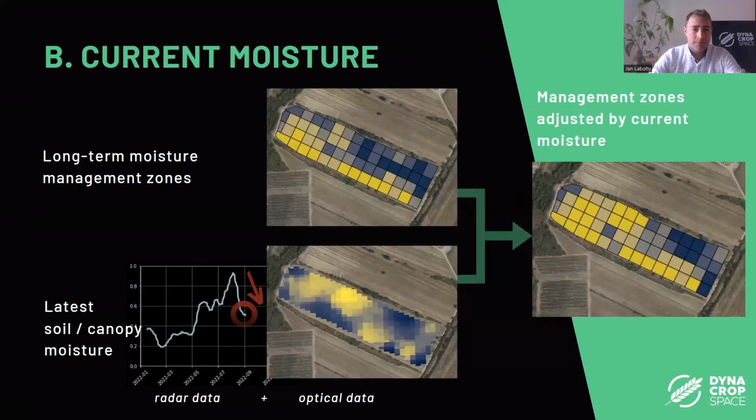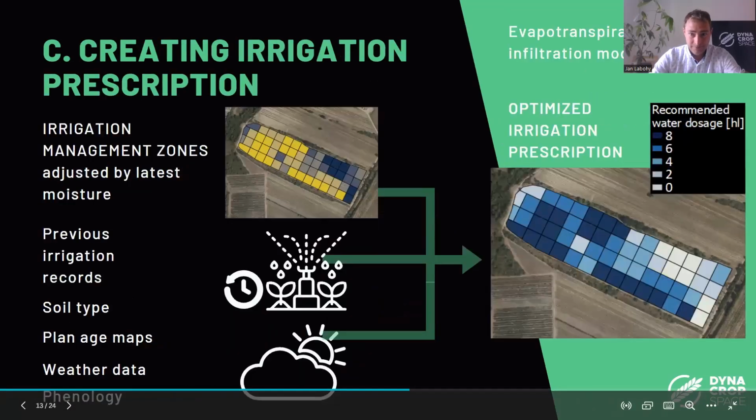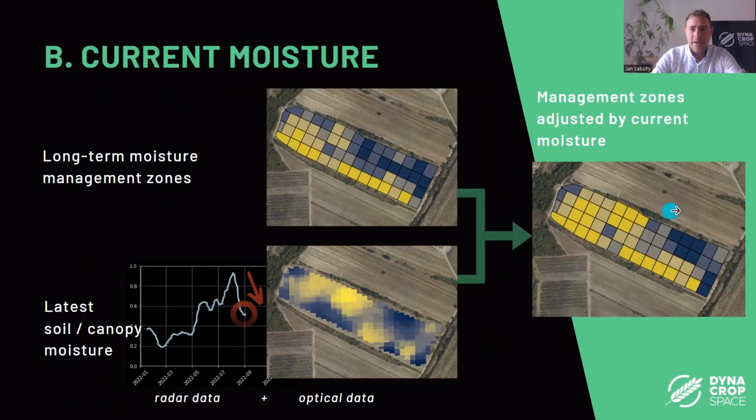But this is still the long-term moisture zones, and this needs to be adjusted with the current situation, because each season is different, and with climate change, the differences are even growing. The velocity and magnitude of the change is growing, so the adjustment for the actual state needs to always be done. We use the combination of radar and optical data, as we discussed in the previous webinar on soil monitoring and soil moisture monitoring. And this combination gives us the information about the current availability of water in soil or in the plants, in the canopy. And this helps us to create the management zones that are using both this information combined.